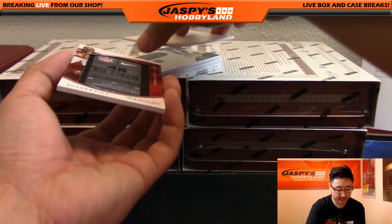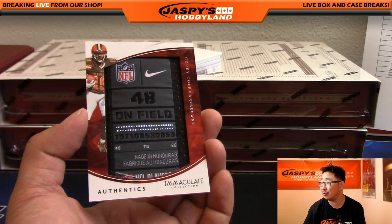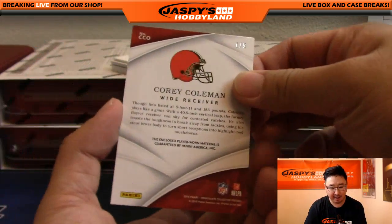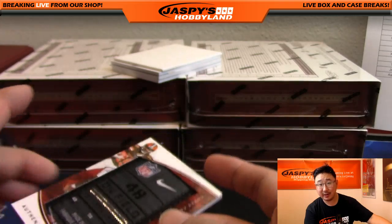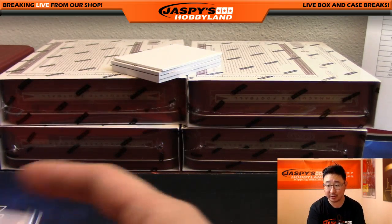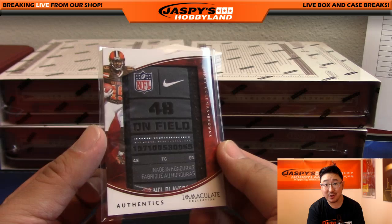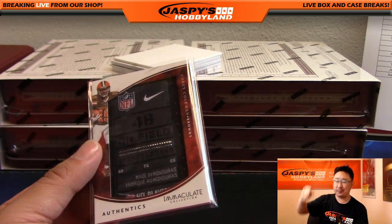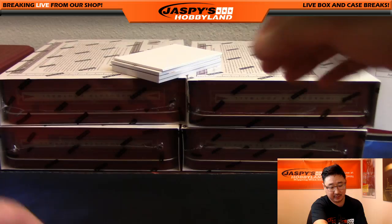And the next one is, wow, laundry tag, Corey Coleman for the Browns. That is 1/5. Who, before his hand injury, was putting together a nice string of games for the Browns. Cleveland Browns, Aaron Oba, 5/5. Train whistles. All aboard the Big Hit Express. Whoop whoop! Two boxes, two train whistles. Nice start.